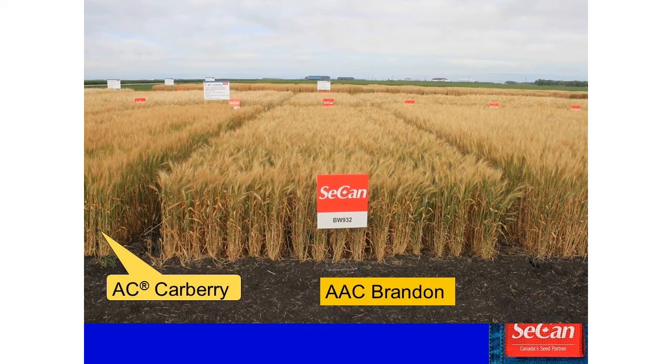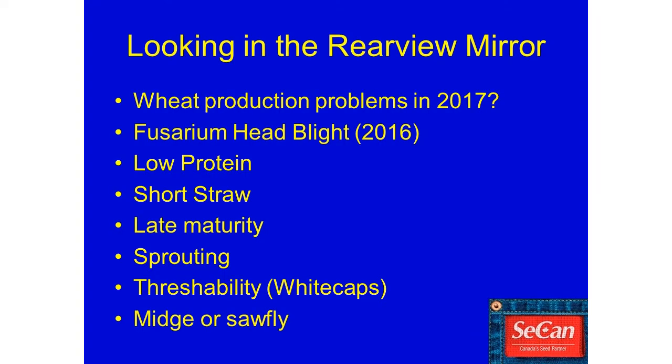So for this fall of '17, farmers are looking in the rearview mirror to say, how were things in 2017? What were the major production problems in my crops in '17? And will that get them to switch to a new variety? I often say farmers spend more time thinking about fertilizer and the machinery on their farm than they do about varieties. So if we get them to focus on a variety or variety selection for more than 20 minutes, we're doing pretty good.